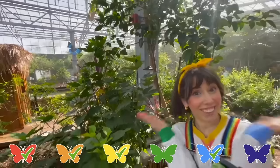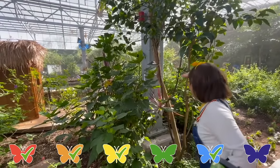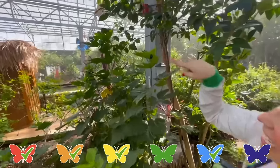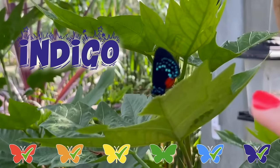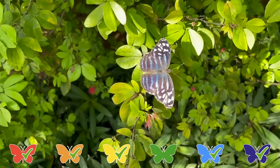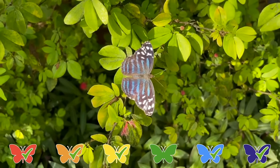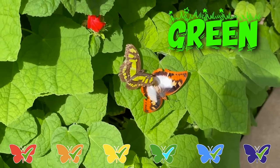Now there's a butterfly hiding here. Do you see one? What color is it? Oh, it's right here. Very small and very dark. It's indigo. We saw more patterns and colors, stripes and spots. And our last rainbow color, green.